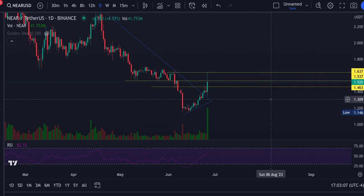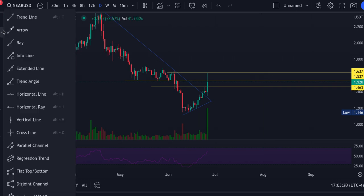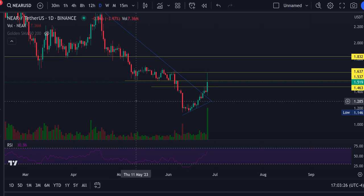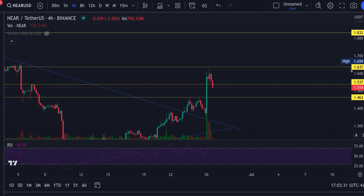Okay, we got rejected up at that $1.63 right up here. We bust through that area. The next area to watch is up at $1.83, right up through there. That should be the next area of resistance. Now, as far as a pullback goes, let's put a line up here, right about there.